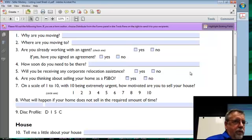Have them come over, give you a market analysis and all of their suggestions for getting their home ready, then do it yourself. Right? And there are people that will say, yeah, I'm going to sell it myself. But they told me that I had to have a real estate agent come over and give me a CMA. So that's why I'm doing this.